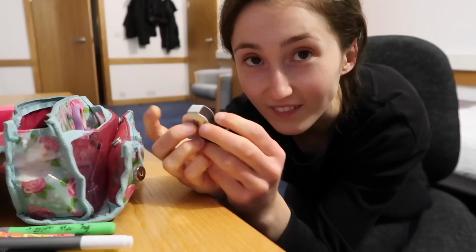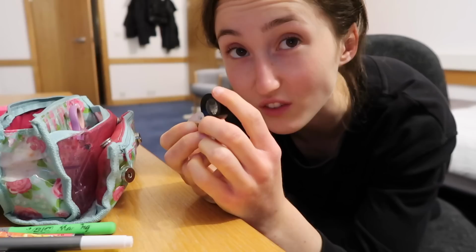Oh, what's this? This is actually my little folding magnifier that I had to buy for first year earth sciences to look at rocks. I never actually used it, to be fair though, because I could never really see through it. I just never got my eye right up to these rocks.